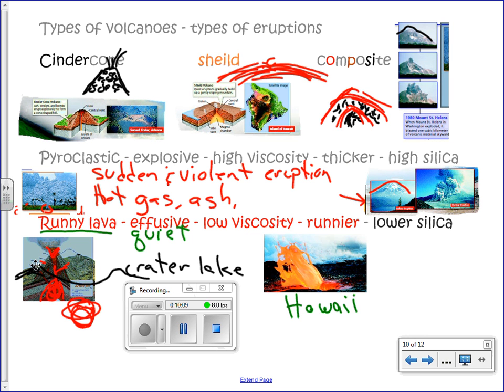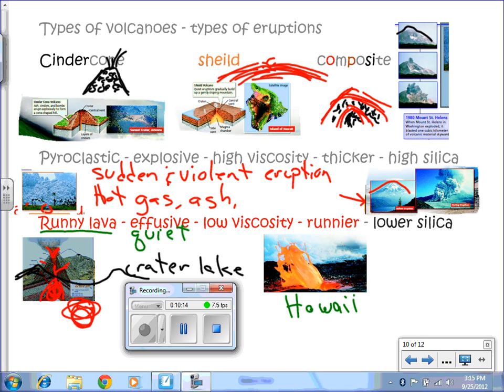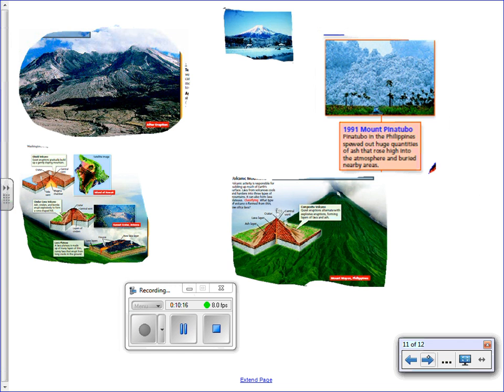All right, let's stop there for a second, and then we'll go over where they form, and then a few minutes of the video. This next page is a bit of a review. Oh, wait, that's just more pictures. These are the same pictures we just looked at. Mount St. Helens was composite, and then you can see the big crater. This is where it blew out, and there's a new cinder cone forming in the middle. And it is still active, little eruptions, lava and cinders coming out, not so dangerous now that the big eruption already happened. This is Mount Fuji.